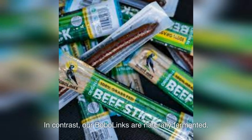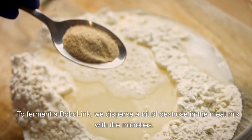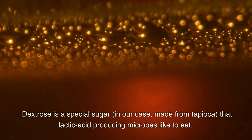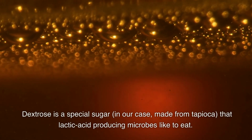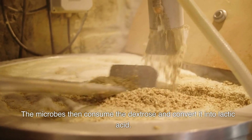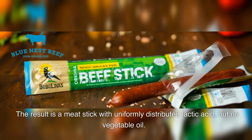In contrast, our BoboLinks are naturally fermented. To ferment a BoboLink, we disperse a bit of dextrose in the meat mix with the microbes. Dextrose is a special sugar, in our case made from tapioca, that lactic acid-producing microbes like to eat. The microbes then consume the dextrose and convert it into lactic acid. The result is a meat stick with uniformly distributed lactic acid, but no vegetable oil.